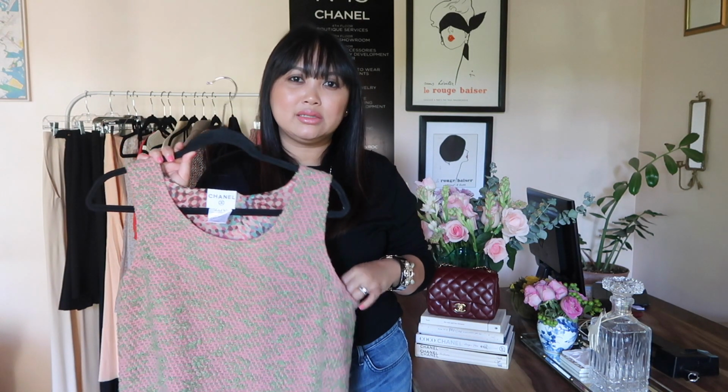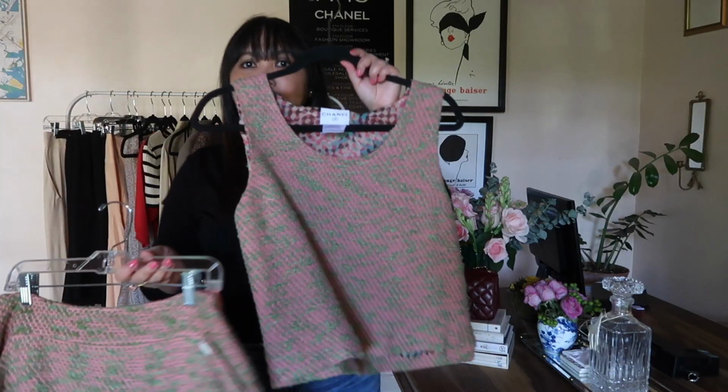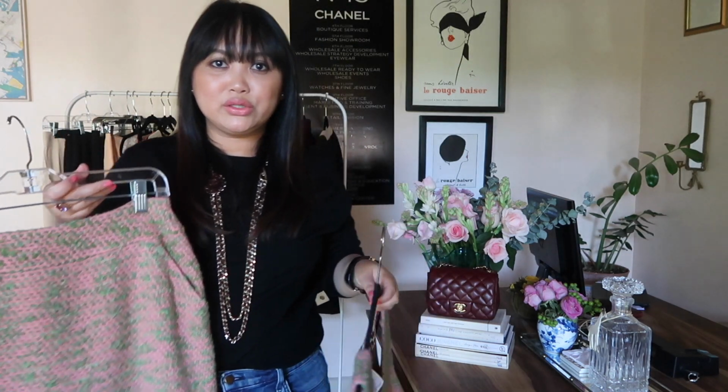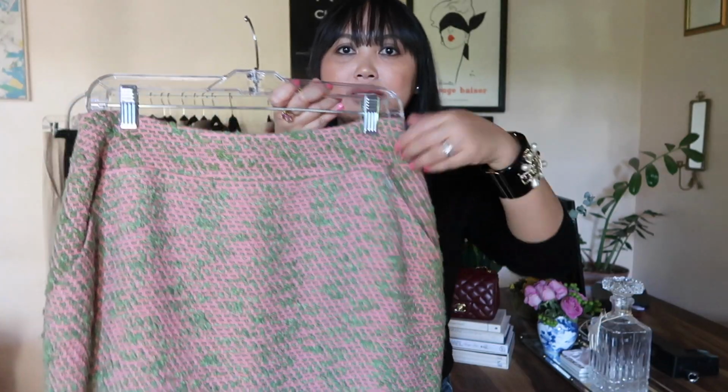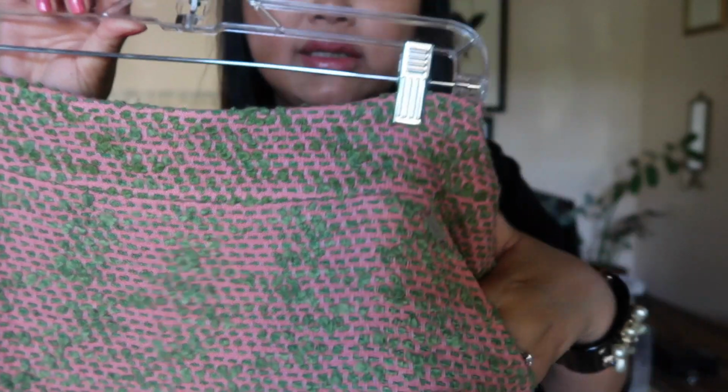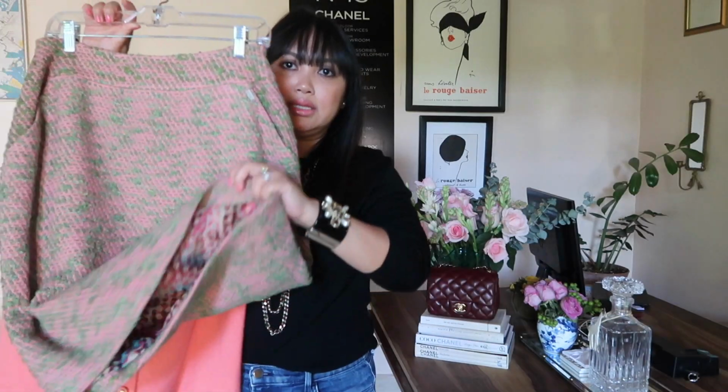I'm usually around a size 40, 42, or 38 depending on the style for tops. For bottoms, it's going to be larger because I do have big hips. For me, it's hard when I do buy a set, and usually the set is the same size and the bottom won't fit when the jacket fits. So here is the bottom to that. It comes with a jacket as well, but I don't have the jacket with me. This one has these two pockets. It has Chanel on one of the pockets and the same lining.